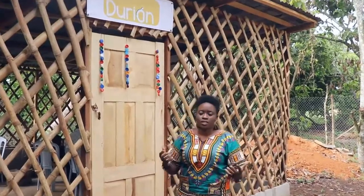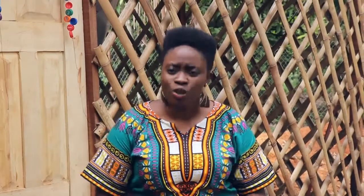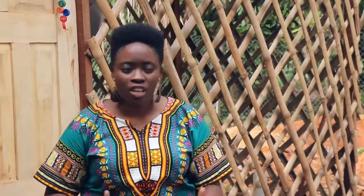And the essence of the training was to train people within the community to use what they have around them as a means of livelihood, to use it as a means of survival, to use it as a means to gain income for themselves, because poverty is a big issue in the community. And in the same vein, you have a lot of waste in the community. So we started teaching women to use the waste they could find around them as a means of livelihood.